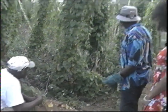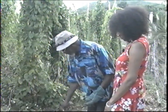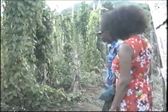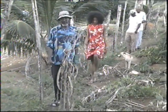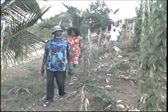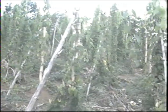And further down we have the yellow yam. They are not ready yet, but we can go down there and show you. Let's go look at the yellow yam. All these are renta. Don't reach to the yellow yam. These are yellow yam.